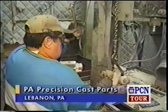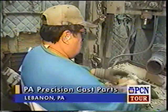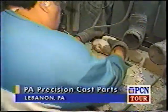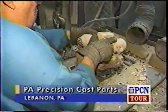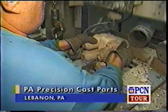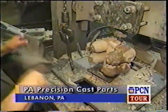We're now in our knockout room. This is the process where we remove the ceramic shell from the poured part. It's nothing more than a very large impact hammer, a jackhammer if you will, and it's very loud.